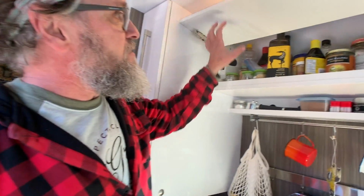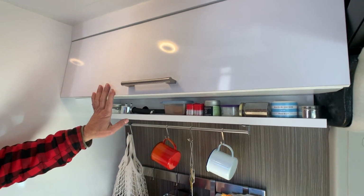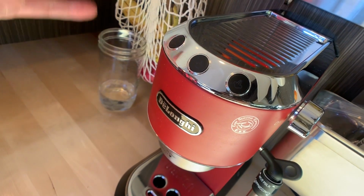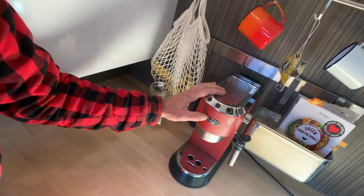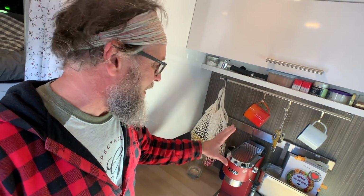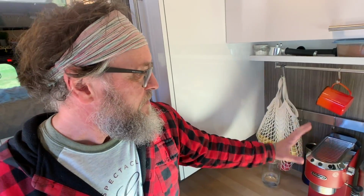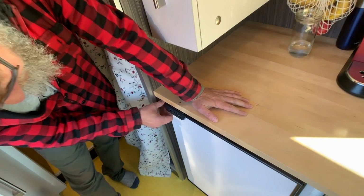We have another place to put some food here, a nice shelf. We have our nice coffee, because last year we spent two months in Louisiana and spent like $13 every day to have a coffee. If you calculate that for 60 days, it's more like $700. So we decided to buy this for $300 and make our home coffee in the van. Now Isabel doesn't want to use it, so she makes the food, but I make the latte for her.